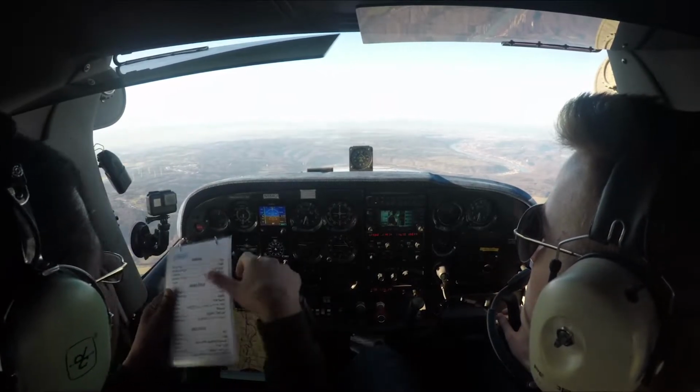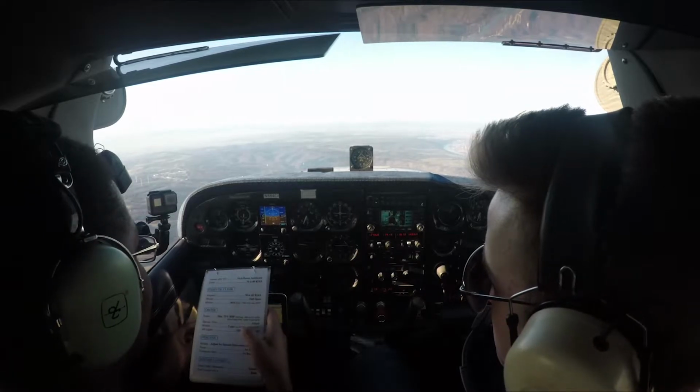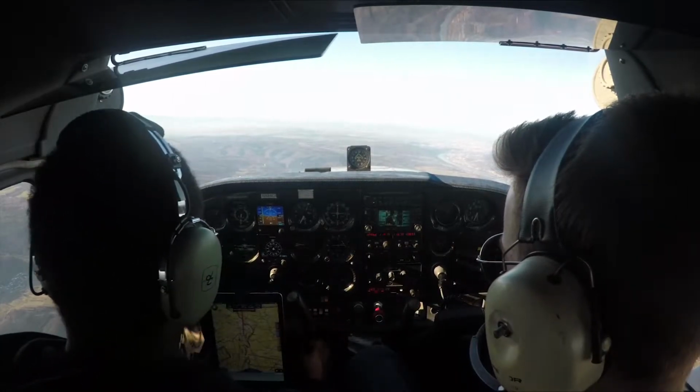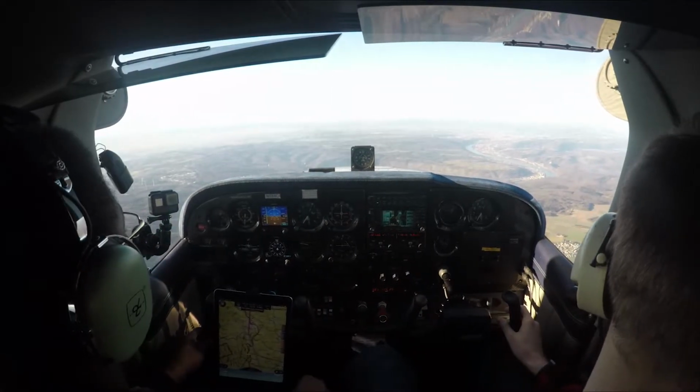All right, now that we're here, we're going to do our cruise checklist. Max power, 75, and we're already there, I already said that. Elevator trim is already set. Mixture's going lean, we already did. Aircraft lights off, that's required. We can turn the landing light off. And we're good. So we're just waiting to get there, basically.